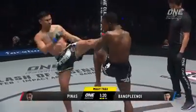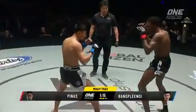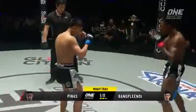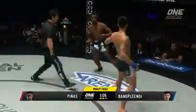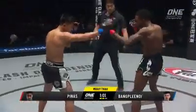Bangpleenoi resets. There's the left roundhouse kick. That's the money shot. That's the bread and butter for Bangpleenoi. Cracking away at that right forearm of Brown. Brown's got to let his hands go over the top. Can't sit just on that front kick to the midsection. And again, Bangpleenoi, roundhouse kick followed by a hook. The hook missed the target.